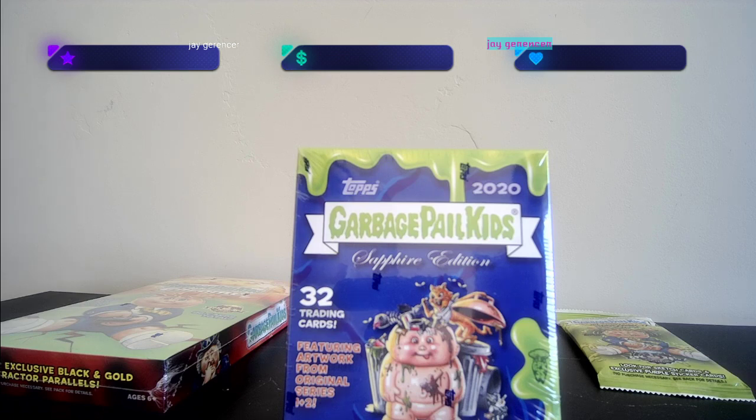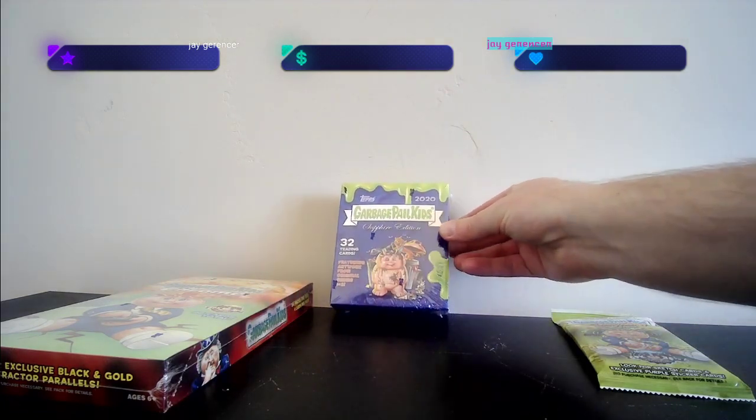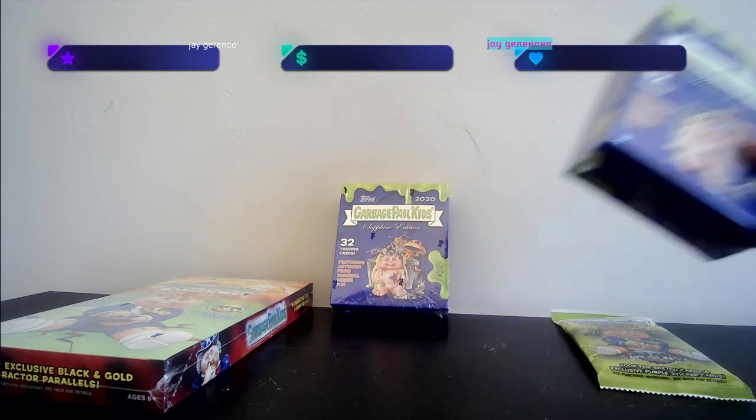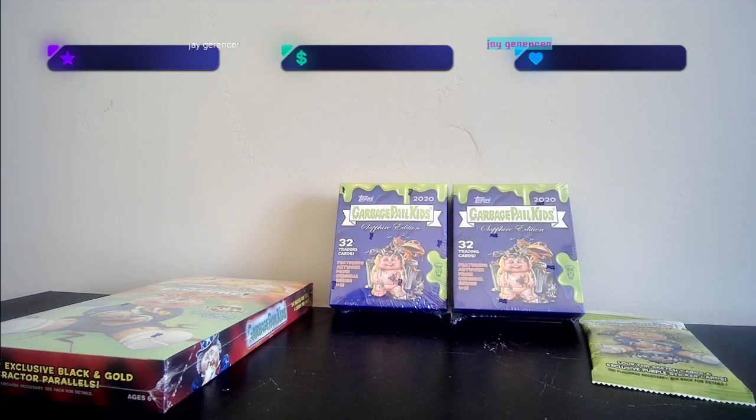So there you guys go. There's some good investments to think about. Let me know down in the comments down below. What do you think about them? Do you agree? Do you disagree?